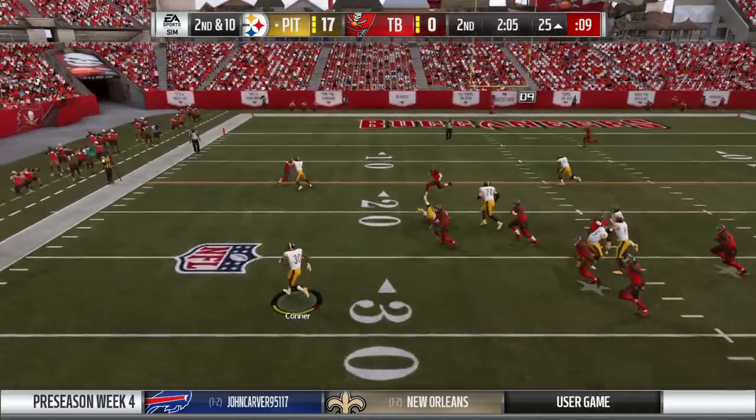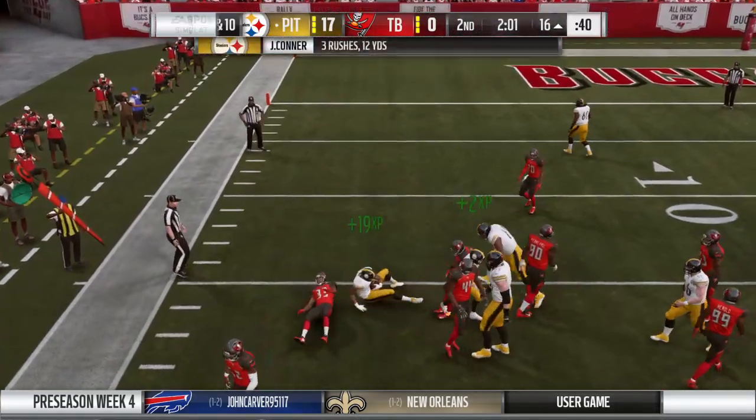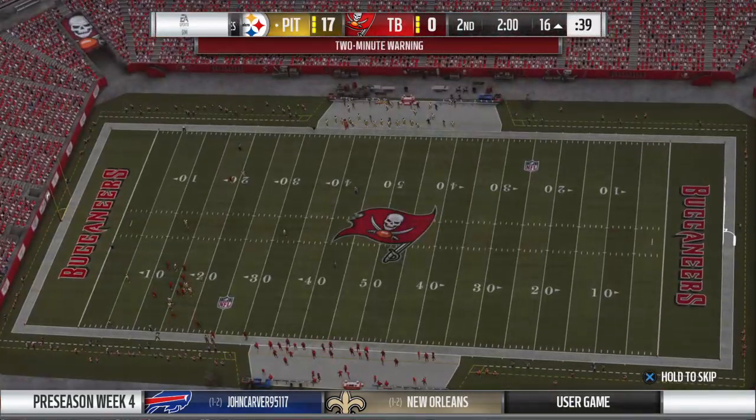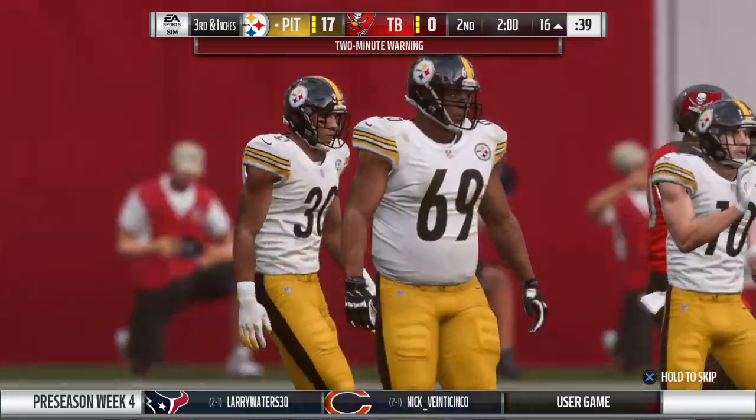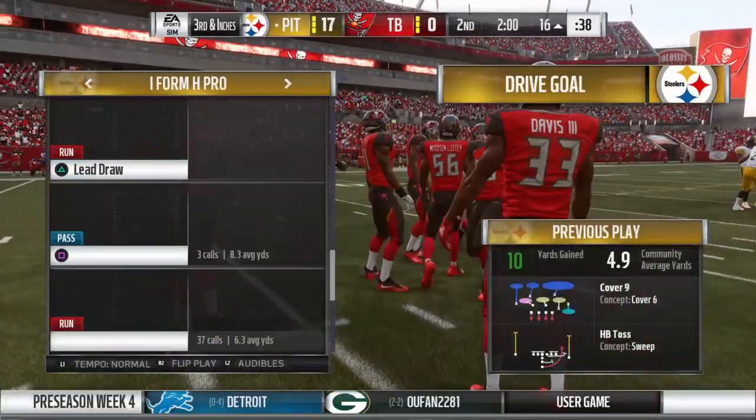Toss play, Connor. And he'll take it down here just shy of the 15 at the 16-yard line. Give him 10 yards on the pickup, and that'll bring up what looks to be a 3rd and inches. Can't be more than a half a foot.